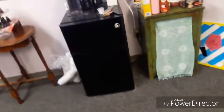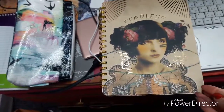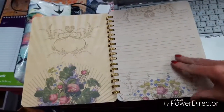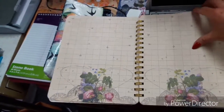Let's see, what else did I want to talk about? Oh, I want to show you. Last night I stopped in at Artisan Gallery, Town and Country, and I found a new notebook because I'm a sucker for notebooks. Isn't she beautiful though? And the cool thing is I already had the magnet that matches it. I just love her. So that's that, and the inside is just gorgeous. So this is going to be my notebook for keeping track of all my paintings at the festival. Well, everything at the festival really, but isn't that beautiful? Look at that. Yeah, I love that.